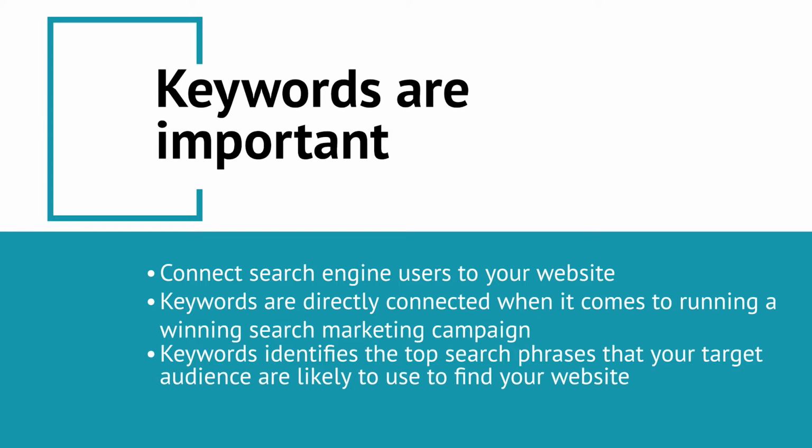Keywords are really important. They connect the search engine users to your website. If you don't have the keywords and you haven't actually specified what your page and your website and your business is about, how are any users going to be able to find you? Keywords identify the top phrases that your target market are looking for. The search engines are smart enough with their algorithms now that they understand if you're searching for a women's fedora or a lady's hat, it's going to know that they're similar terms. So make sure that we've got these keywords for your target market in there.